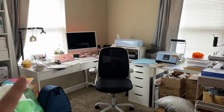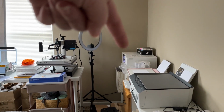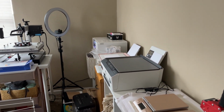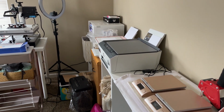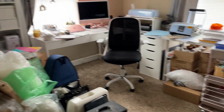And then everything's pretty much set up where I can work. I'm still waiting on ink for the sublimation printer, but this printer is actually starting to get back to normal and function how it should now. I still have to run a couple more tests to make sure, but so far it's looking promising. So yeah, that's the update on the office.